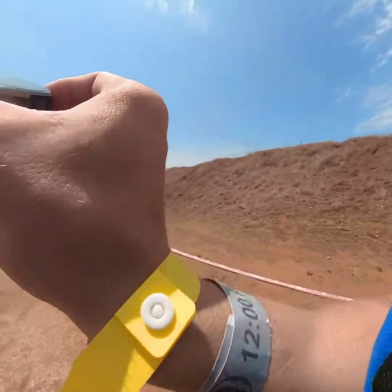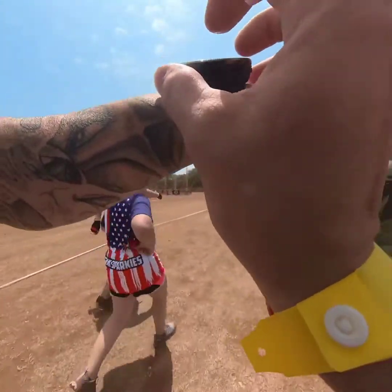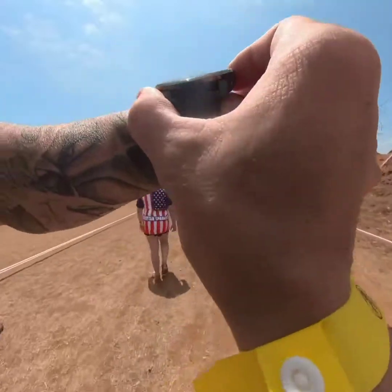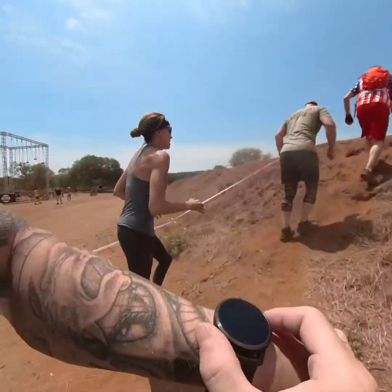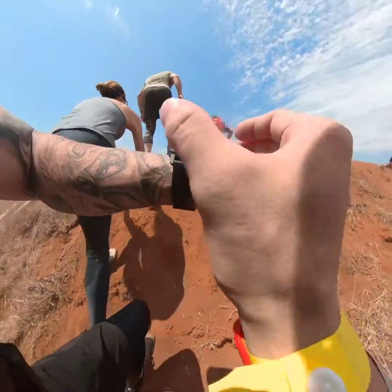At this point, I had realized I had made a rookie mistake and forgot to start my Garmin watch, but thankfully we had only gone about 0.2 miles. Over the dirt mound ahead of us, we will be coming up to the first obstacle, which is about a 4-foot wall, and the obstacles only get harder the farther you get along in the course.